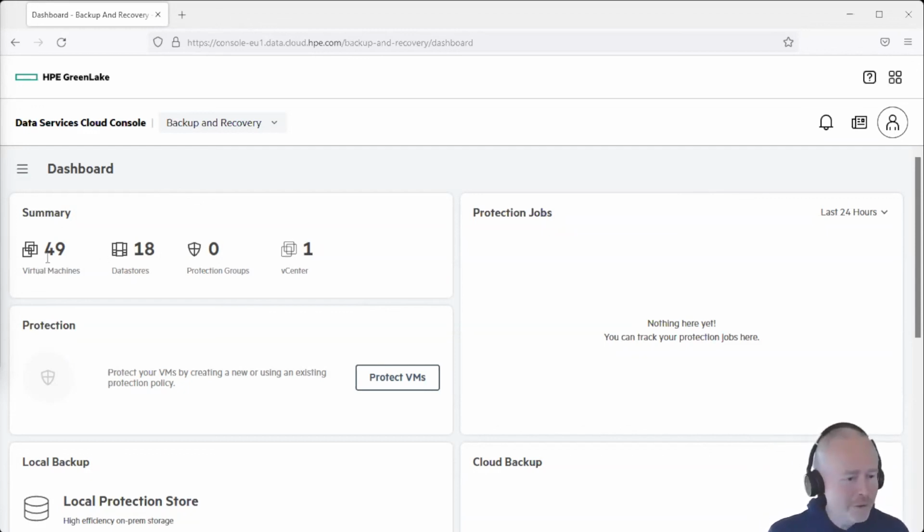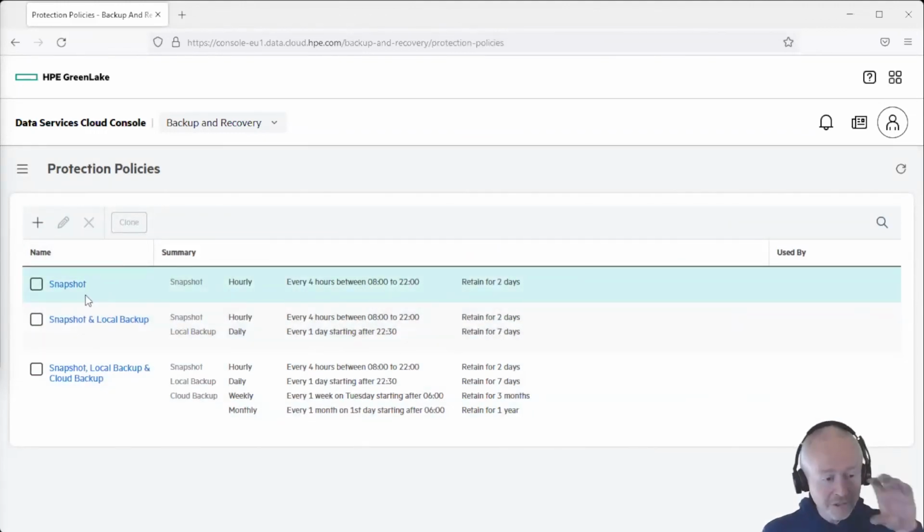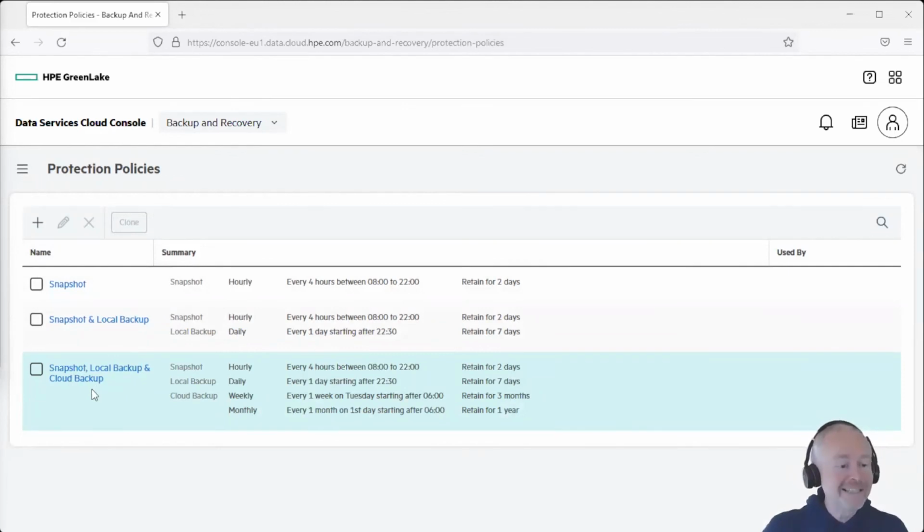But now you can see your virtual machines in here. And what you need to do is, here are protection policies. So you can create multiple protection policies. You want to make a data protection of that virtual machine, typically on a local snapshot. You want to have a snapshot and then a local backup on local storage on premises, or do you want to make a snapshot, a local backup, and the cloud backup? Guys, by the way, this is the 3-2-1 rule from Veeam. The only difference is you don't have to sell Veeam. You don't have to install a server with Veeam, with proxies and repositories and so on. Because it's all in here already.